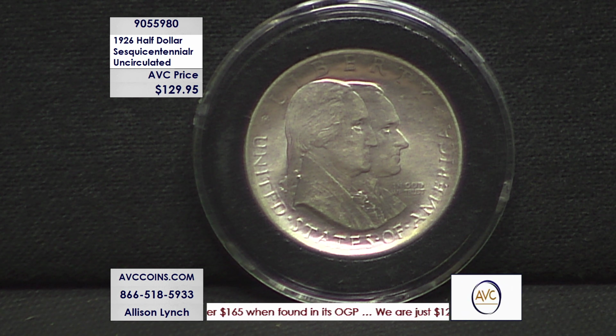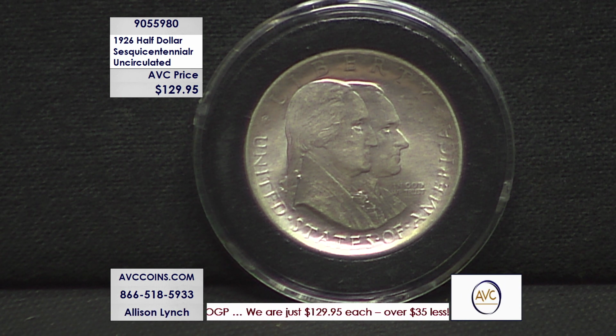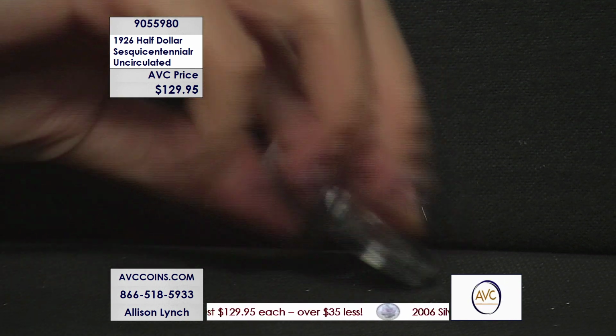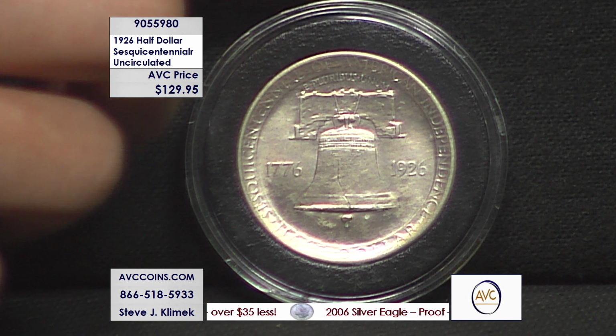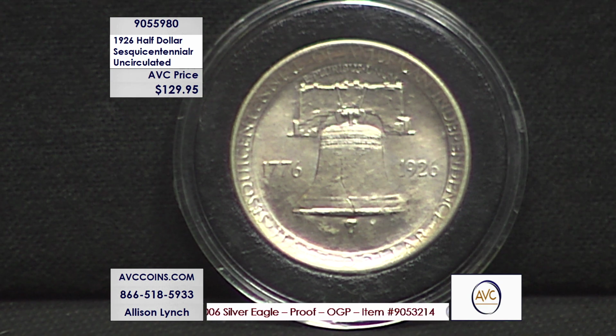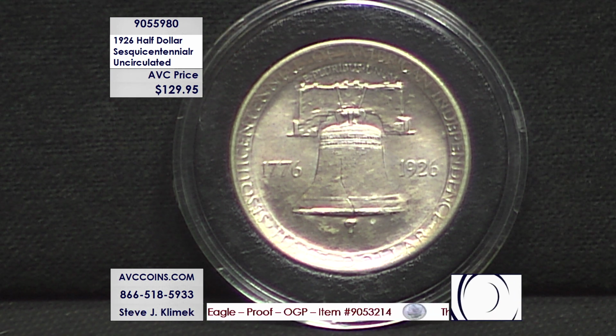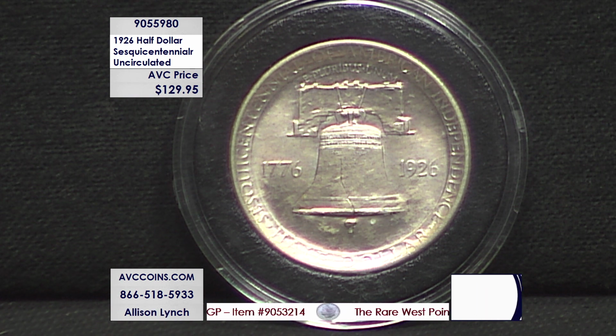Sure, the 2026 celebration will be the Sesquicentennial. This is the 150th anniversary of our Declaration of Independence of 1776, so it is the Sesquicentennial. And this one is uncirculated, and it's $129.95. Competition has circulated sliders for $159. Why not get a better quality coin for less?